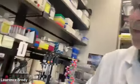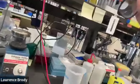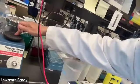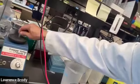Another relatively strange thing that we use all the time is this thing called a vortex genie. And believe it or not, all this thing does is shake. So you would take a tube, and if you wanted to mix all the chemicals, you put it on that and it shakes. You wouldn't use it for milkshakes or anything else.